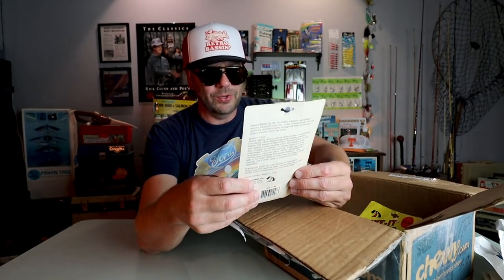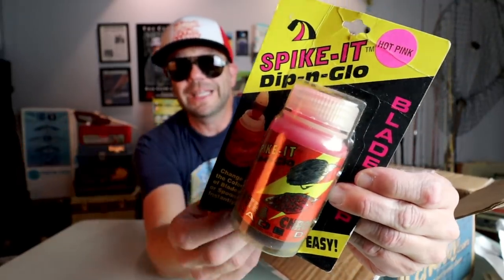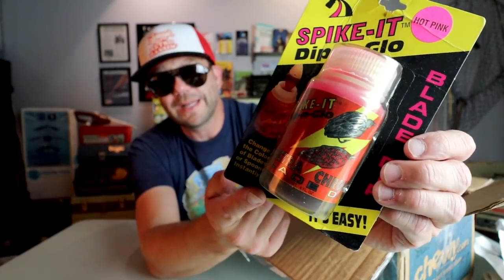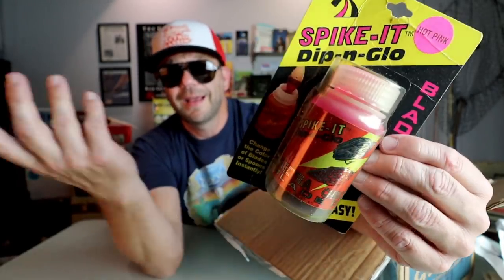Spike it, dip, and glow. It is easy. And oh, it looks old. Blade dip. I've never actually heard of blade dip before, but I mean, I guess they've got dip for everything else, right? You've got a dip for your worm. Why not a dip for your spinnerbait blade? And I guess if you want to turn a blade pink, that would be the way to do it. I have no idea how that would even work or how that would stay on.